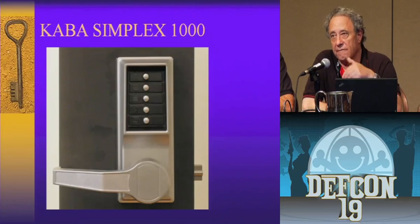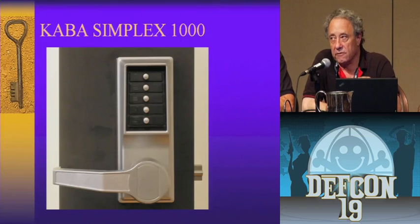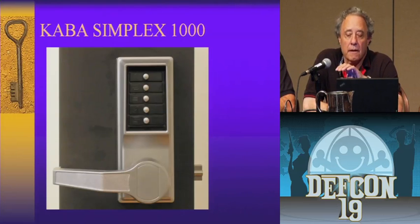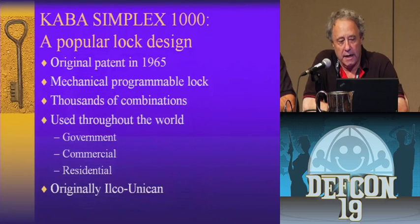However, the manufacturer never retested this lock because they said, we're selling millions of them, what the hell do we care? It's not broken, so why fix it? So the problem is that there was a ferrous metal component, as we'll show you, in this lock.